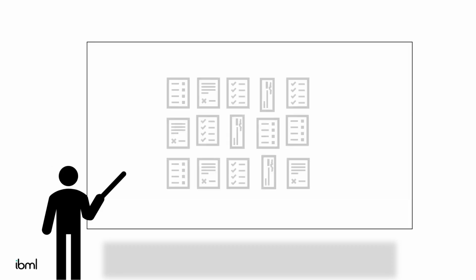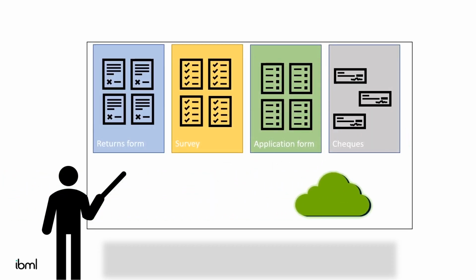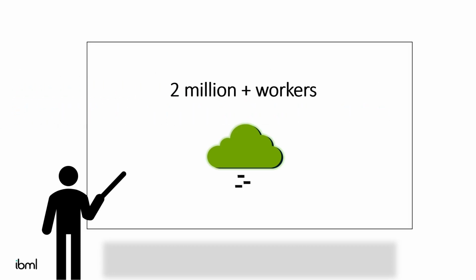To locate and take snippets of information, we must filter out documents not intended for the crowd. Using classification, we can categorize each document type and assign the documents we want to use. For more information on document classification, check out our other videos. You're now at a stage where the data is prepared for the crowd. If you know a bit about crowdsourcing data entry, you might know that there are multiple crowd services to choose from, including Amazon MTurk, Microworkers, and Upwork. Together they hold over 2 million workers, and combined they can offer 24/7 services.